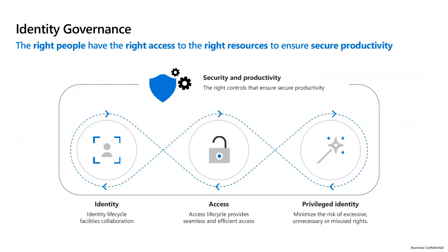Identity governance, of course, plays a key role. We talked about it in that 12-step process, to ensure that only the right people have the right access to the right resources, and that they are accessing information securely. Of course, we know that access is easy to grant, but it's much harder to keep track of. It's important to be able to keep track of who was given access to what resources and revoke that access in a timely manner when it is no longer needed.